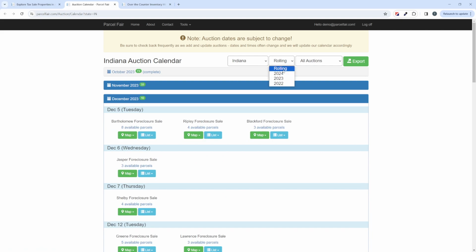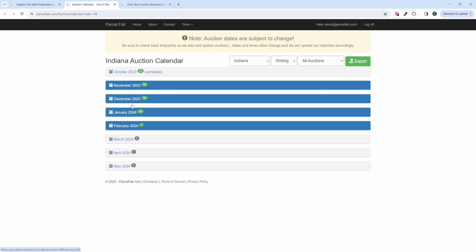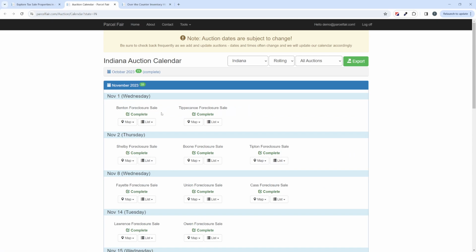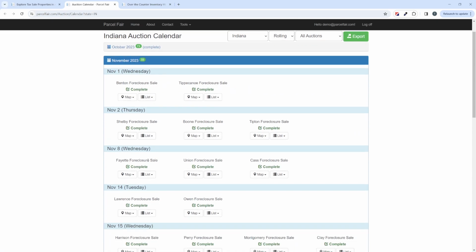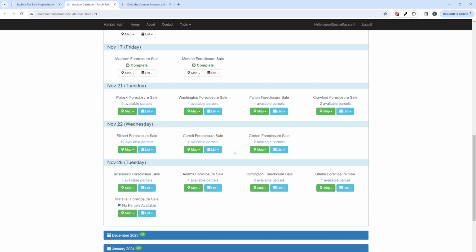This is using that rolling calendar mode that I mentioned. All that means is that instead of looking at all auctions coming up, it's going to look at just previous month and then current month and then the next 6. So it's really trying to narrow in on the months that you care about, giving you last month if you want to go back, the current month right here where you can see there are some complete auctions, and then we move on to the auctions that are colorful are the ones that are upcoming for you to look at.